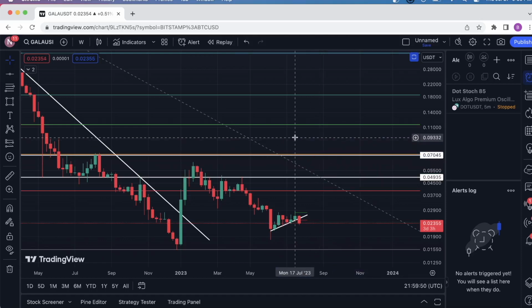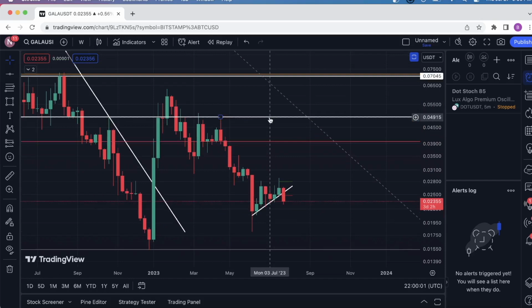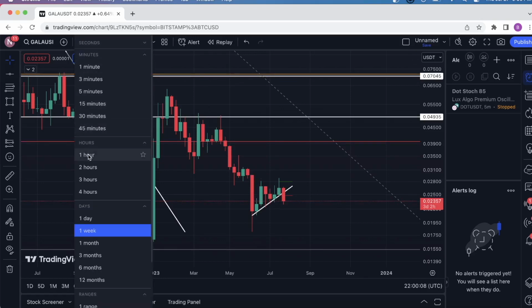Okay, now, the reason why I have to risk 8% for that particular trade is because I'm on a weekly time frame, and I realize a lot of people don't want to risk that much. So yeah, that's why I'll show you right now potential trades you can take on the shorter time frames where you don't have to risk as much and you can have a tighter stop loss.